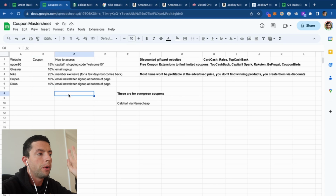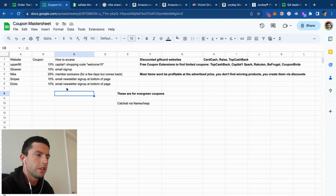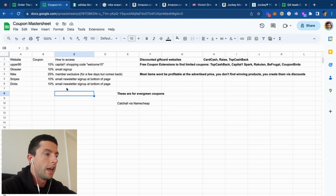Each time you find one, add it to a coupon master sheet right here so you can take advantage of this stuff as you go, because it's incredibly helpful to be able to maximize. Eventually you are going to just memorize your favorite websites, but track this stuff over time, because especially if you're networking with other Amazon sellers, you can put together a lot of this data, and it'll be incredibly easy to find profit leads over the long term. It's going to be a lot harder if you don't know how to discount certain websites.